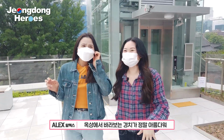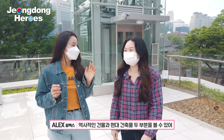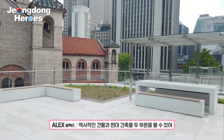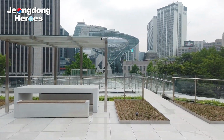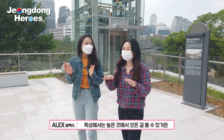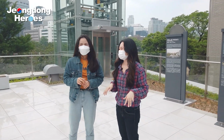The view from up top here is really beautiful. You can see both the historic and cultural places, this building, and also modern architecture up here too. It's a lot different from walking on the streets of Seoul. Everything at the rooftop you can see from high.